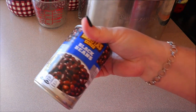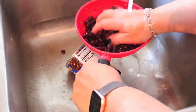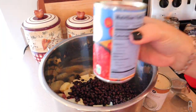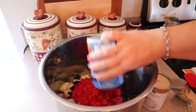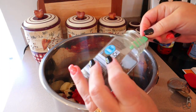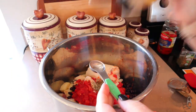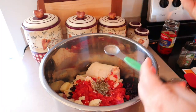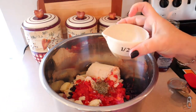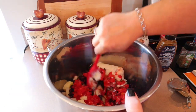Now I'm just going to rinse and drain my black beans. And then those are going in there. Then my diced tomatoes are going in there. The cream of mushroom soup. The 1 teaspoon of dried basil. And then the 2 teaspoons of horseradish. The 2 teaspoons of honey. And a half a cup of water. Then give that a good mix.